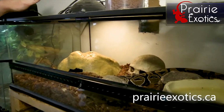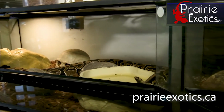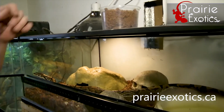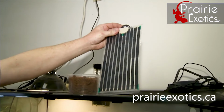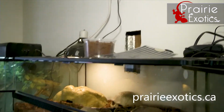Now, we are providing the light here just visually to brighten it up because we have people coming in and we want it to look nice, but you don't need to use light with these guys. They get all the heat from their bellies. So again, we're gonna use one of our little heat pads here. This one's way too small for the size of the tank. You want an appropriately sized pad that's gonna cover about 1/3 to maybe even half of that tank.